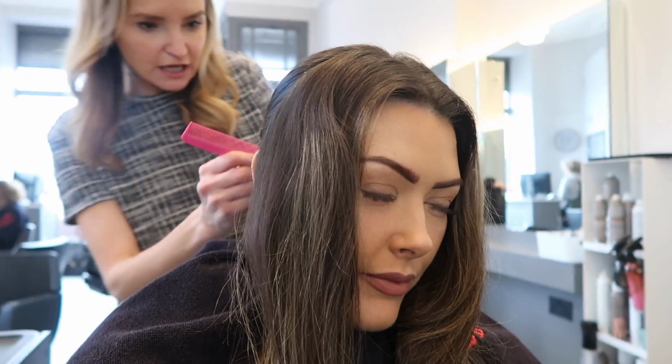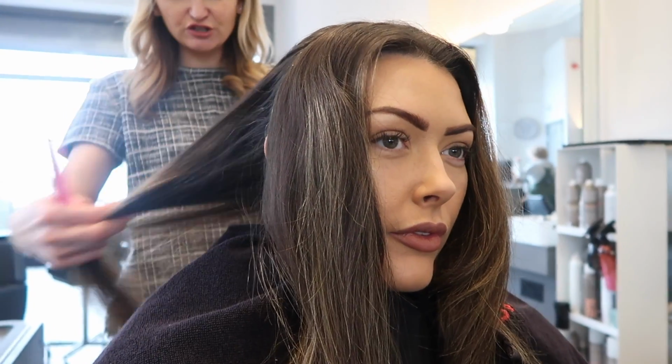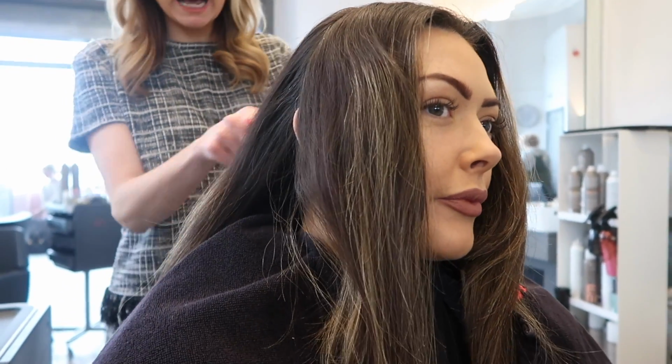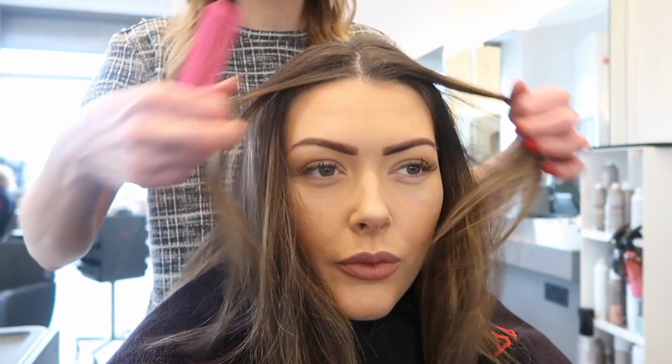Okay, no worries. So I'm not going to go up too high with your highlights. I'm just going to add in some extra lighter pieces to it. Not really higher with these ones here, but I'm going to make it a wee bit lighter around your face. Okay, cool. Ideal. It's nice as well because even though some of the tones in it are warmer, they're not brassy warm. No, they're not. They're nice and cool. Do a wee time lapse.